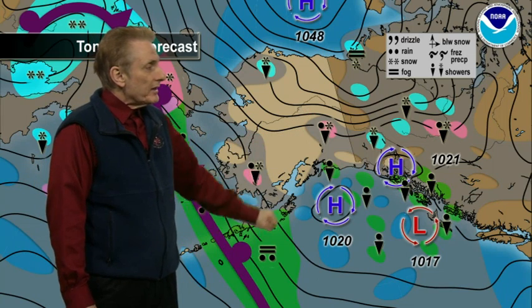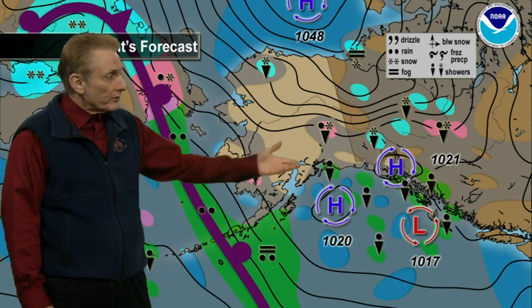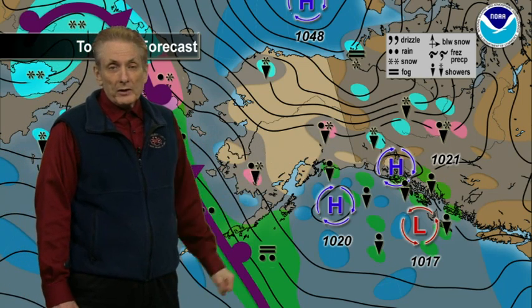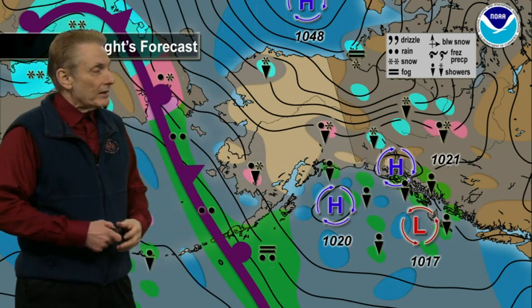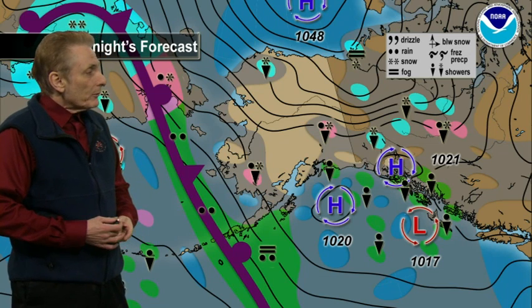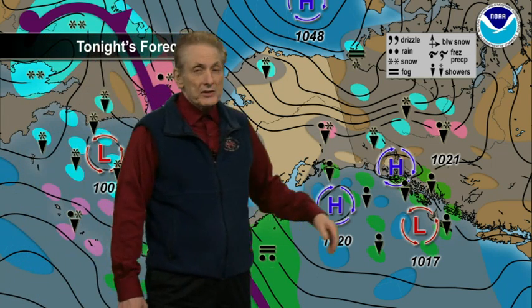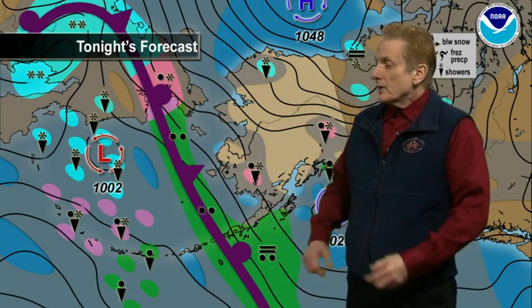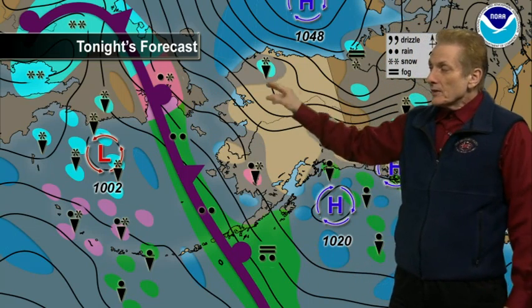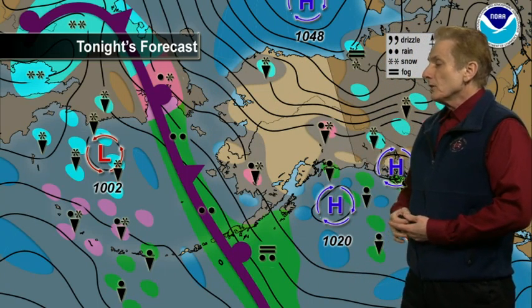But tightening gradient here over the interior, north of the Alaska Range. So look for a little bit more wind there. Maybe some light rain or snow showers, mostly in the form of snow with any elevation at all there along and north of the Alaska Range. Otherwise, scattered showers continue mostly central southern southeast coast. And this weakening front being held in place here and directed northwestward. Big upper level high, and then the easterly flow on the south side of that 1,048 millibar low.